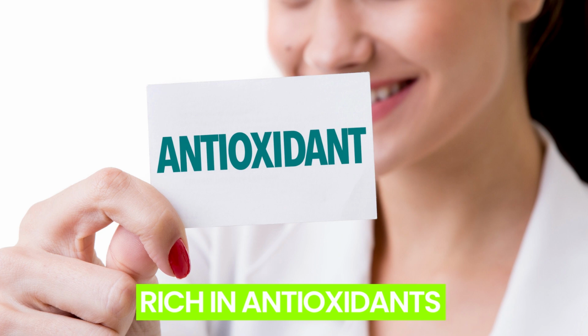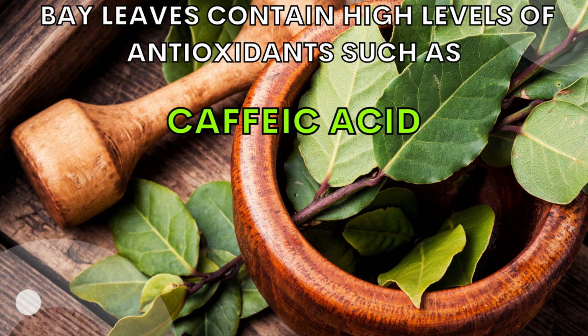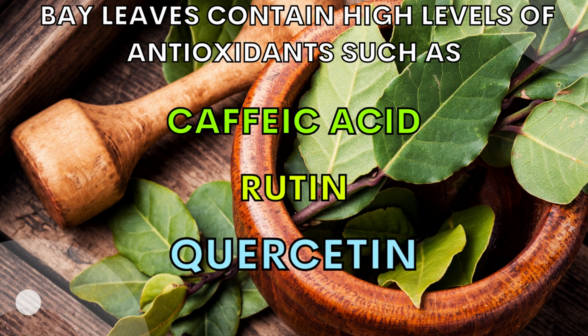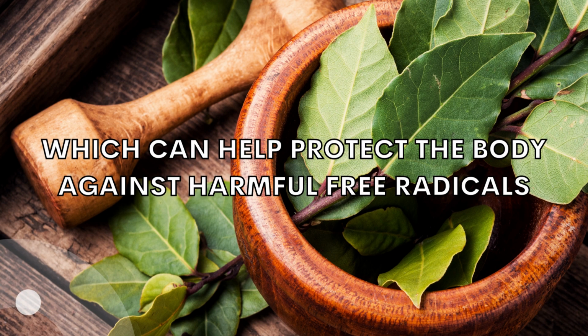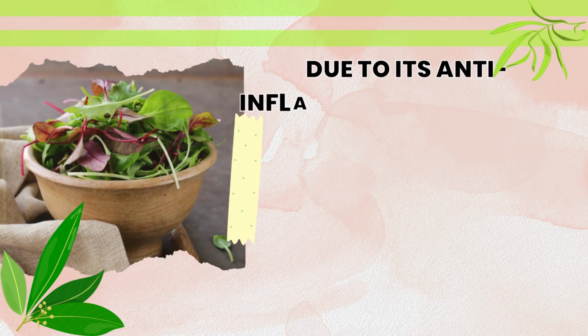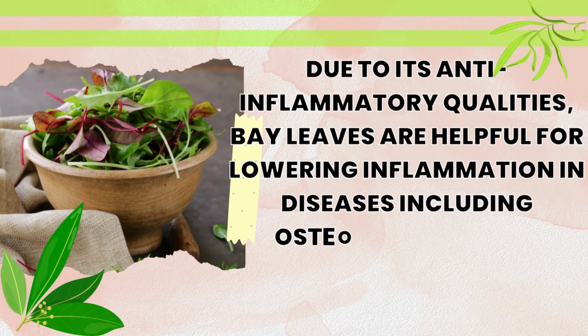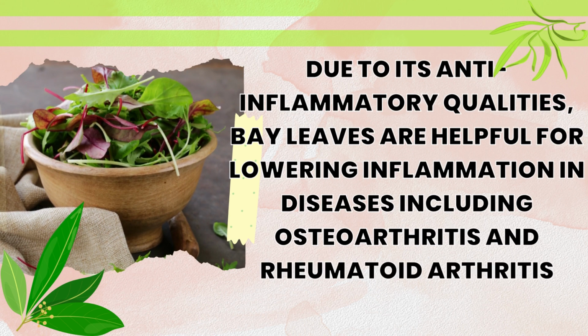1. Rich in antioxidants. Bay leaves contain high levels of antioxidants such as caffeic acid, rutin, and quercetin, which can help protect the body against harmful free radicals. 2. Anti-inflammatory. Due to its anti-inflammatory qualities, bay leaves are helpful for lowering inflammation in diseases including osteoarthritis and rheumatoid arthritis.